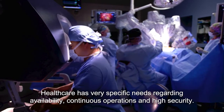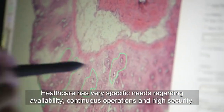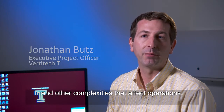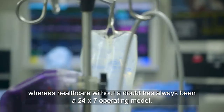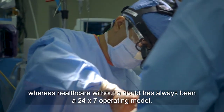Healthcare has very specific needs regarding availability, continuous operations, and high security. Universities in particular have a much higher tolerance for downtime and other complexities that affect operations. They typically tend to have more of an 8x5 operational model, whereas healthcare is without a doubt and always has been a 24/7 operating model.